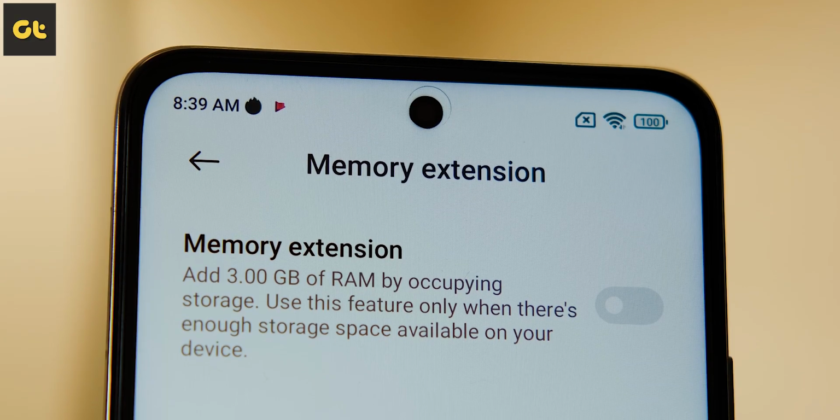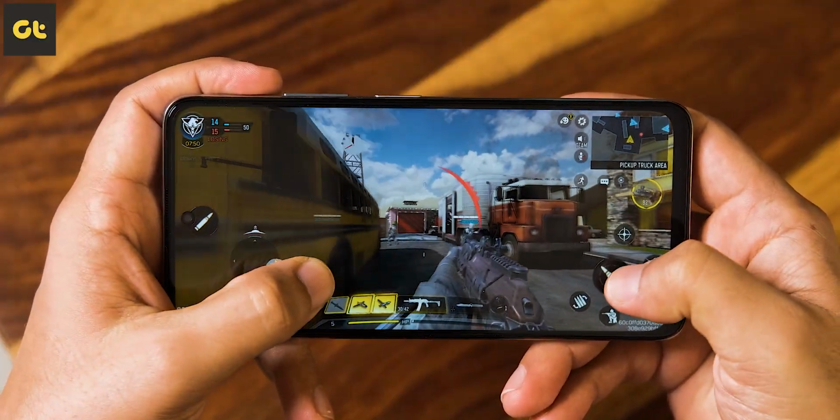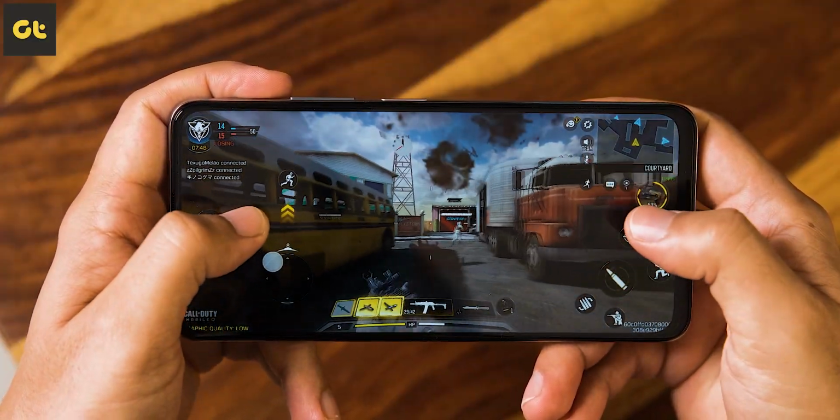Yes, it comes with a virtual RAM feature as well, but I honestly don't care about it. In fact, you can watch my explainer video about virtual RAM here, where I'm talking about virtual RAM and how it works in detail and why I don't really fancy it and why probably you shouldn't either. Nonetheless, even with the feature turned off, the Redmi Note 11T can handle multitasking just fine, so it's not really a necessity.